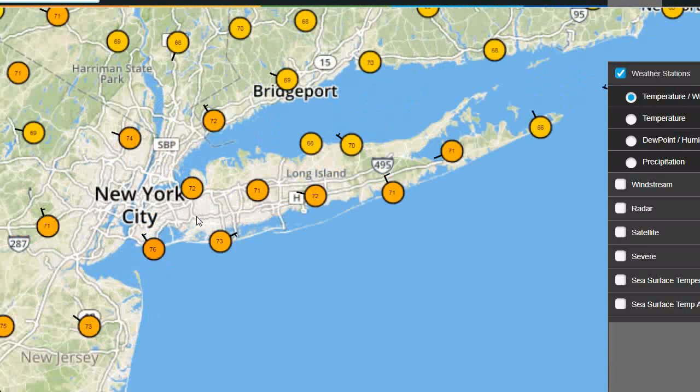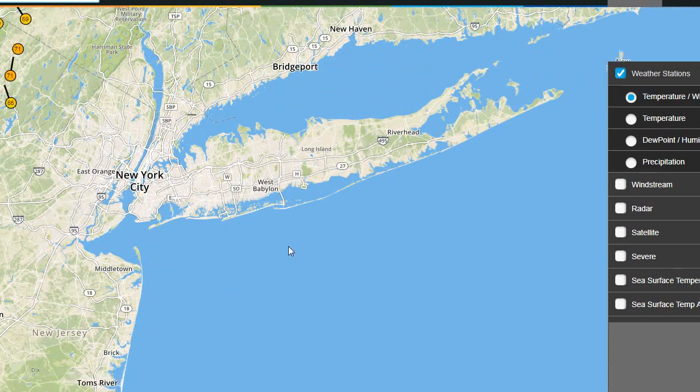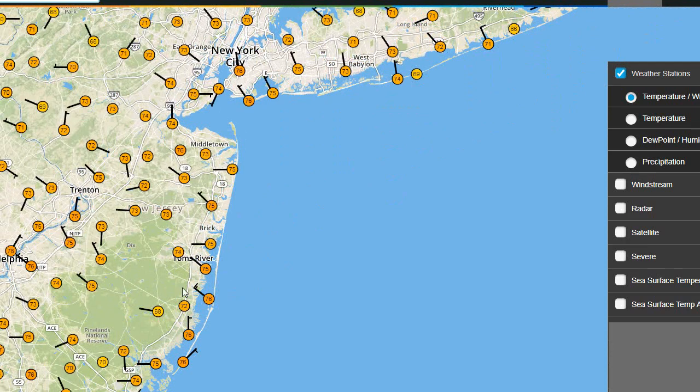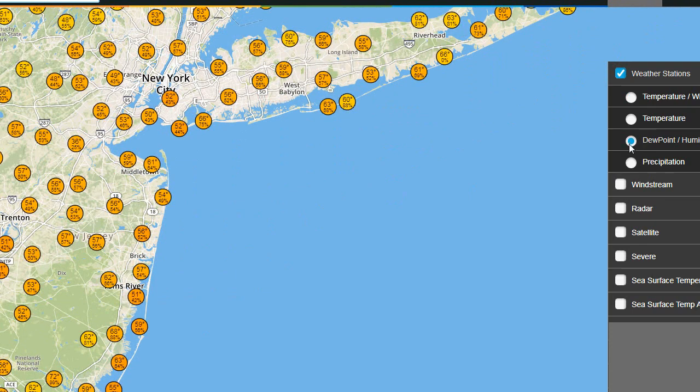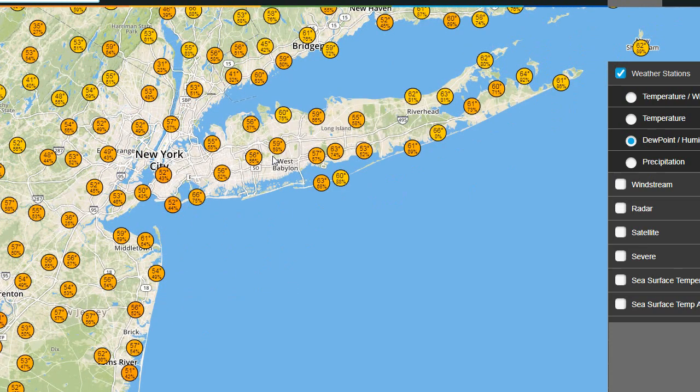So we can look at some of the temperatures here across the area. Temperatures dropping into the low 70s now. It's a little warmer in Jersey, of course, more like mid-70s there. We can look at the dew point as well. And that seems kind of high. All right, well, dew point's still in the mid 50s on Long Island, and upper 60s over here, and still low 60s here. But I think it's drying out.